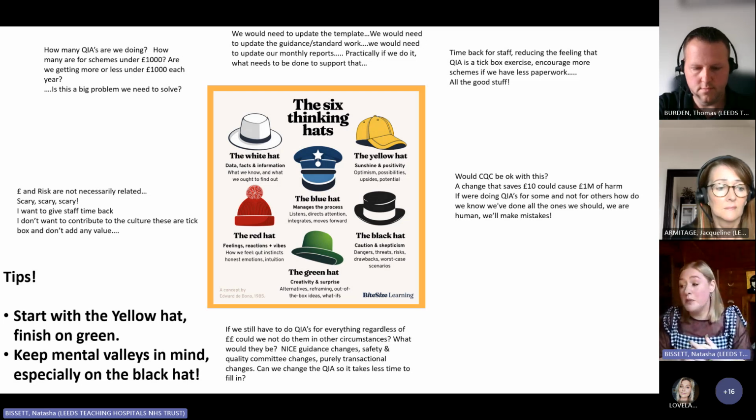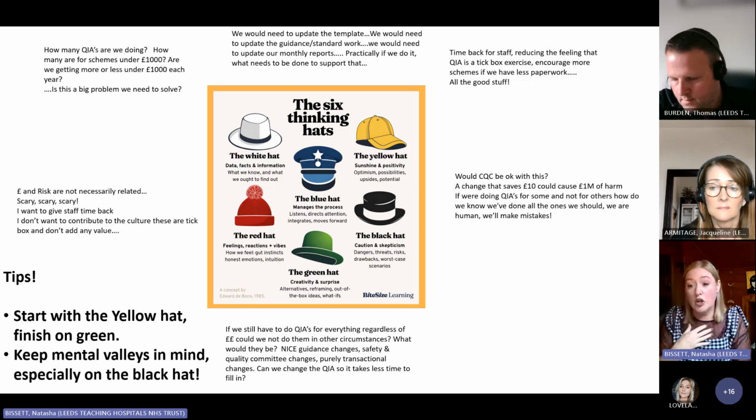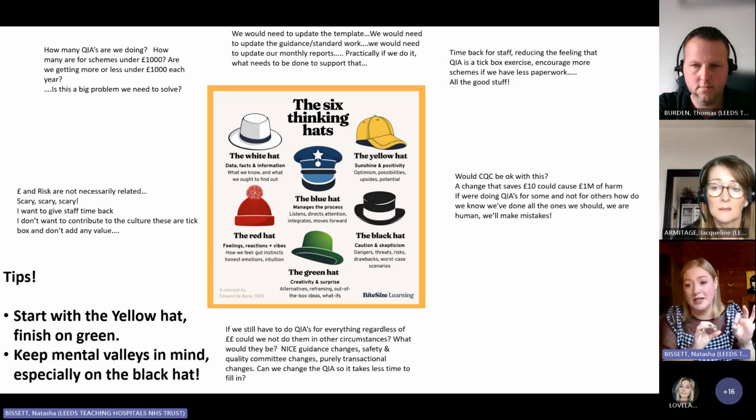And the other thing would be to keep your mental valleys in mind, especially on your black hat. Because when we were thinking about CQC and about other things, what we realised was a lot of the risks we were thinking about were actually perceived risks, around, well, we can't change the QIA because it needs to have this in it. When we actually looked back at policies and CQC guidance, we'd sort of made these rules up in our head over time. There was a lot more scope and a lot less risk when we checked in on those mental values of the black hat.